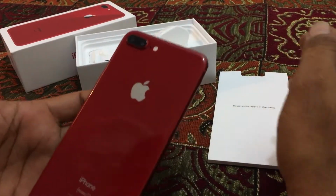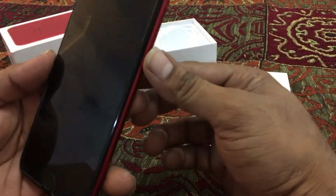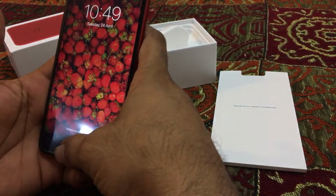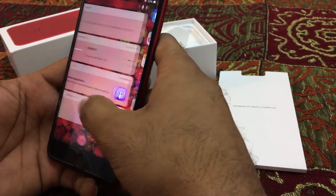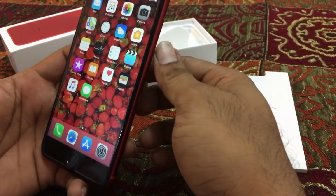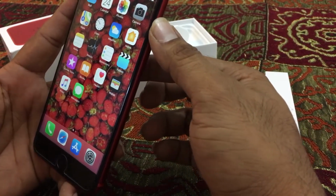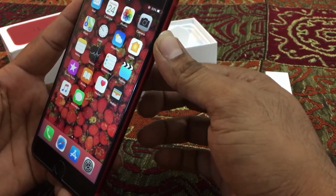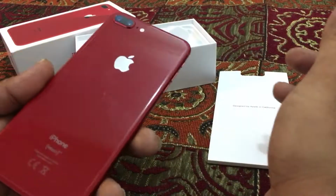As you might know, there is an A11 Bionic chip. It's a really fast mobile compared to the 7 or 6S or 6. You can say it's extremely fast. There is a dual camera, and one camera has optical image stabilization and so on and so forth, as you might know. So this is just a video to show you the color of this phone.